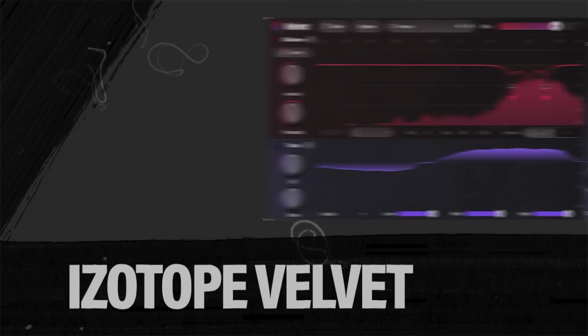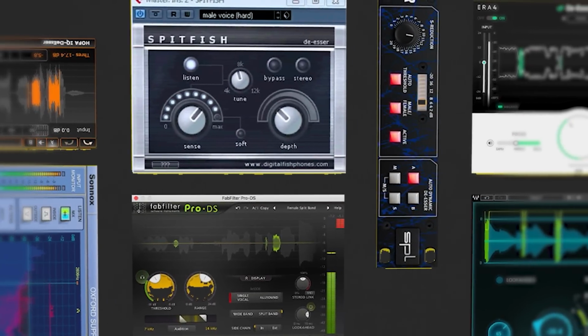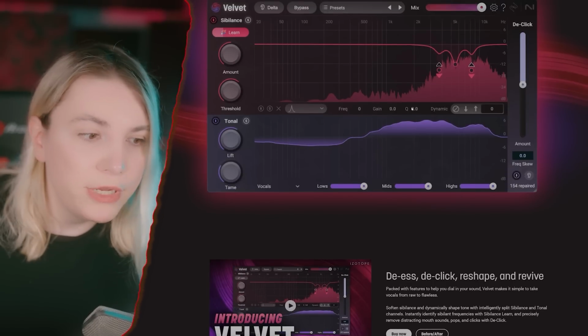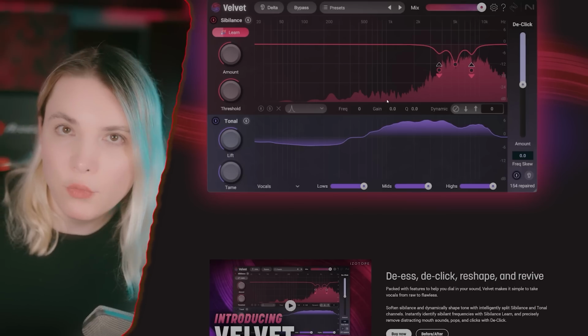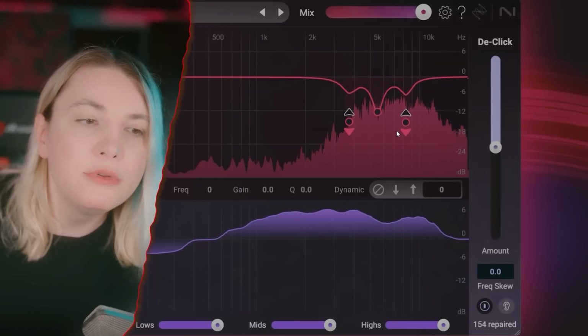The next one is probably unknown to many people. It's Velvet. It's a modern DSR plugin. With DSRs, I'm extremely picky. Many times I would put a DSR on and there are still these very irritating S-type sounds in the vocals. But this one works really well. It has both sibilance and tonal. It can also tonally shape your vocal to sound better, which really works well. I tried it already. I'm positively surprised, and it has much easier control, like classic iZotope EQ style controls.